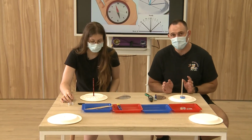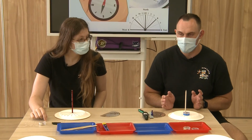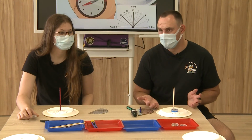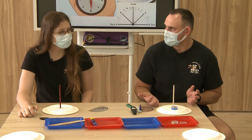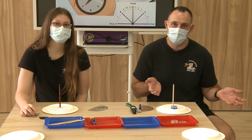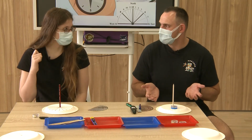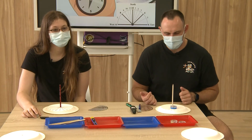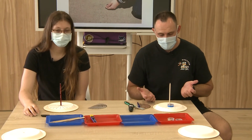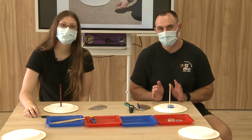So, north only works when it's in the northern hemisphere. So I guess here in Taiwan is in the northern hemisphere. That wouldn't work for you down in South Africa. In South Africa, in the south, where do you think the needle needs to point? It needs to point to the south. South, otherwise it won't work. Okay? So the next step is just to take it outside and then go see if it's accurate.